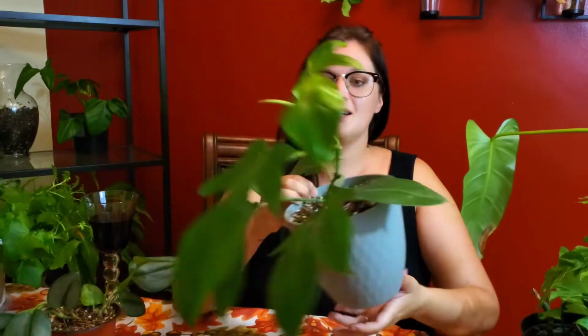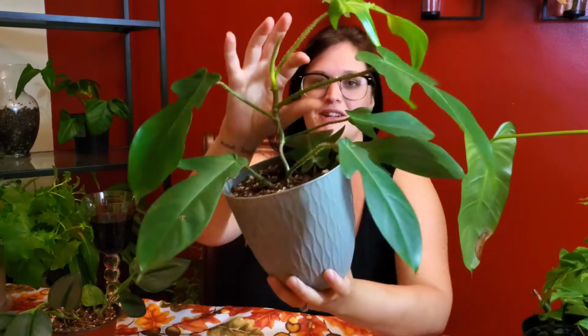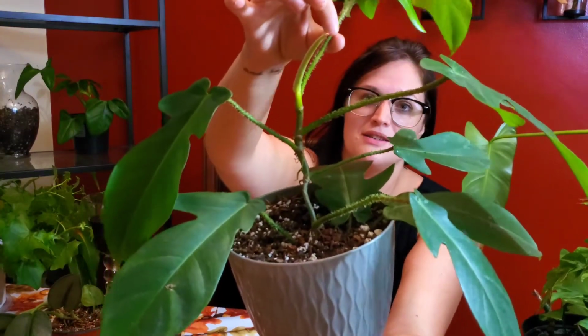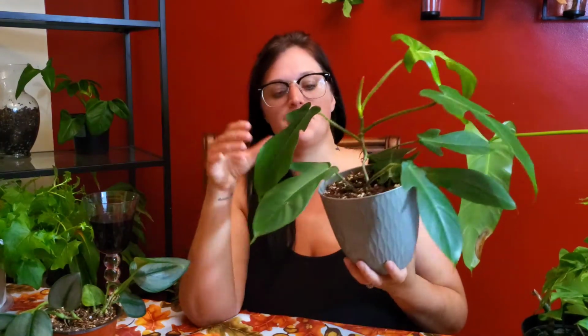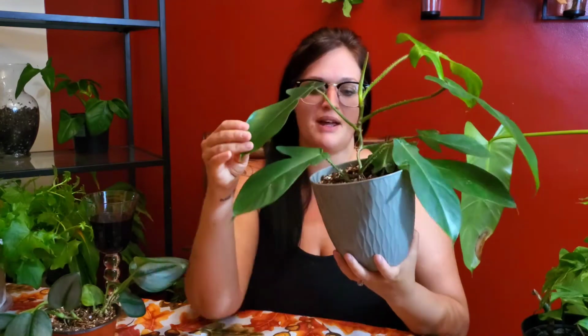So the next one here, we have a Philodendron Squamiferum hairyform. So they call it the hairyform because, as you can see here, the petiole, I think that's what that's called, the stem, is hairy. This is a brand new leaf, but it's struggling to pop out. Or maybe it's not a brand new leaf. Maybe it's just part of this stuff. I don't know, whatever. Super gorgeous, absolutely obsessed with this plant.